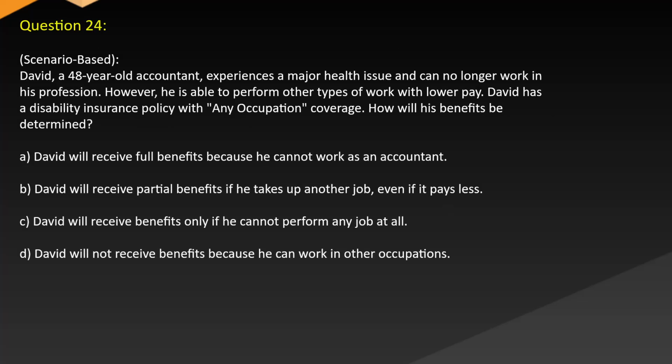Question 24, scenario-based. David, a 48-year-old accountant, experiences a major health issue and can no longer work in his profession. However, he is able to perform other types of work with lower pay. David has a disability insurance policy with any occupation coverage. How will his benefits be determined?